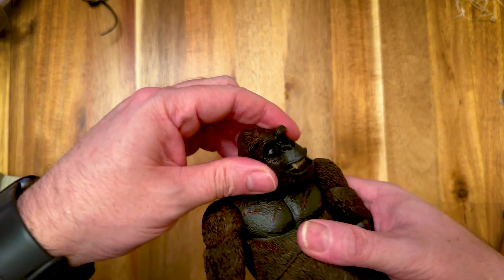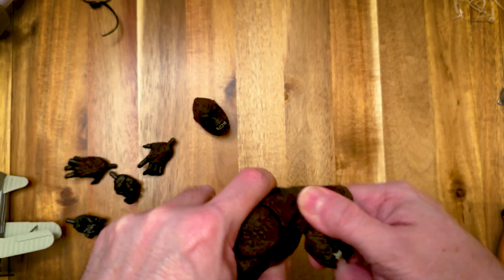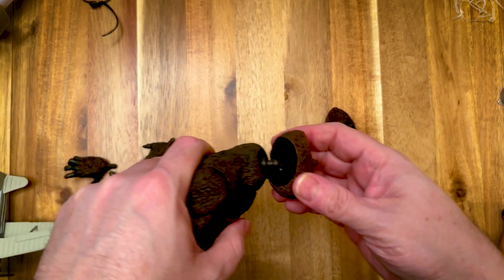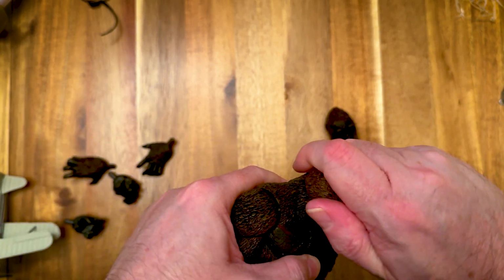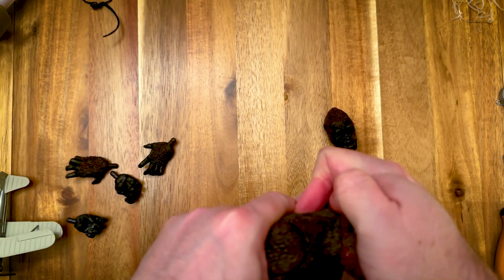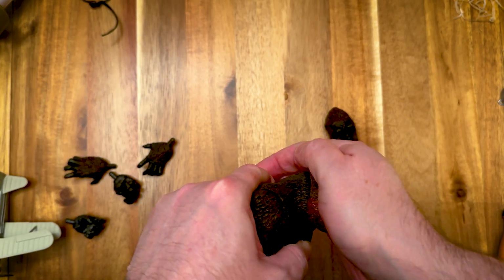Anyway, sorry. So you got the head thing here, which you pop off, and then you get like a little ball jointed, hinged thing in there. I think it's maybe double ball jointed. I don't know why I run down the articulation. I'm not the best at that. And he is, as usual, difficult to pop on.